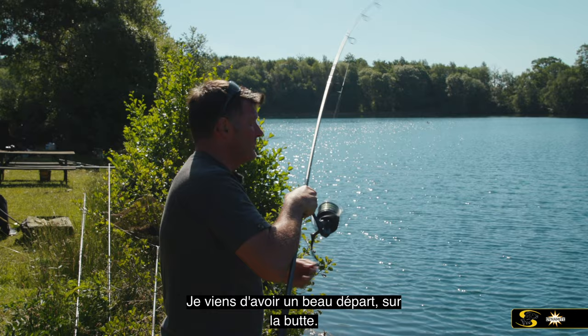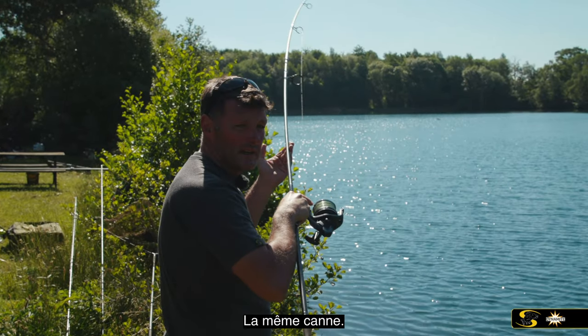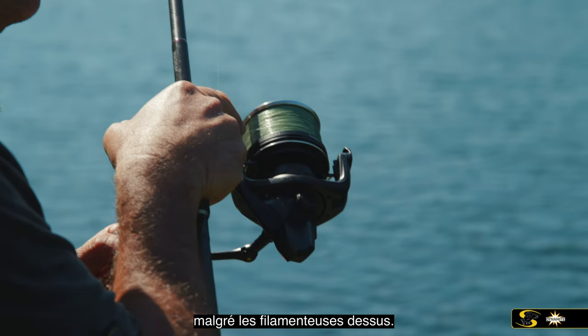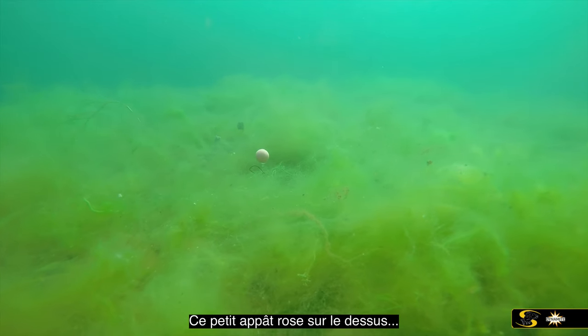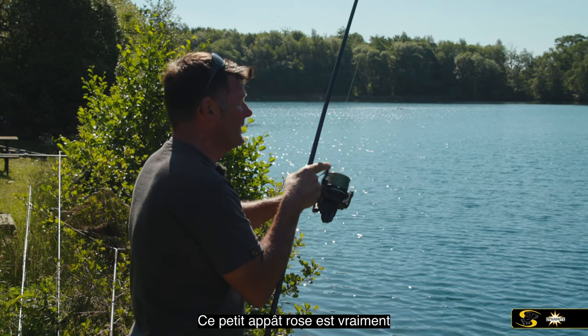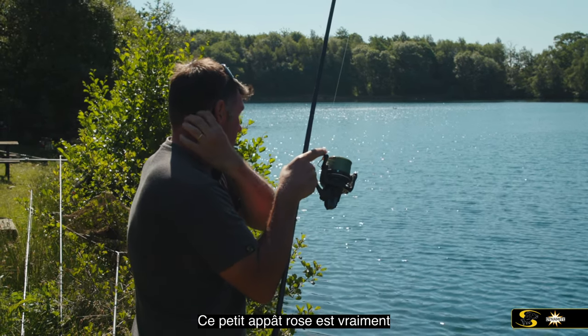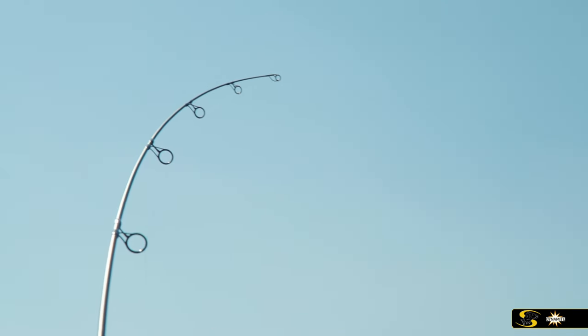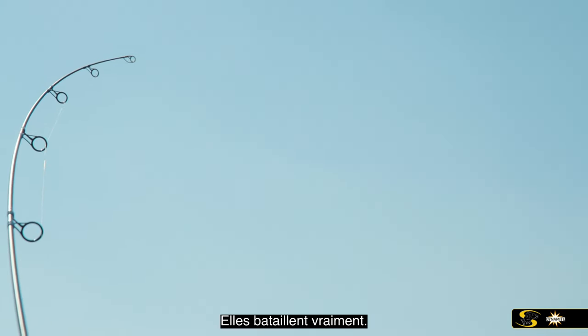I've just had an absolute ripper off the top of the bar. That's a recast rod again, and this is the one that's doing the damage at the moment. Even though there's loads of silkweed on it, that little single pink bait on the top of it is definitely attracting fish at the moment. This is the fourth bite off there now. And they do scrap in here, they really do.